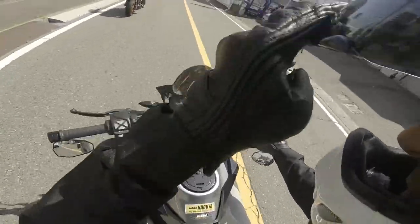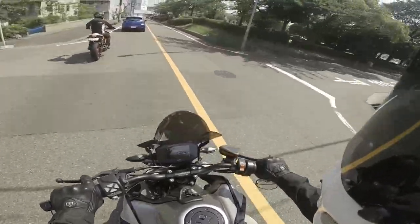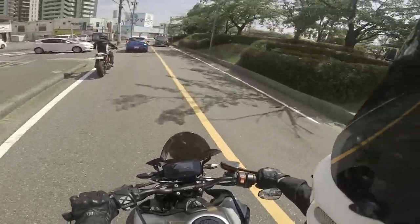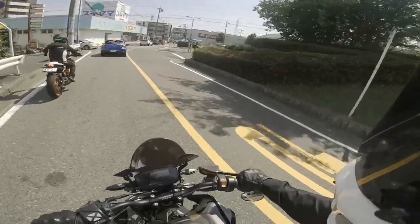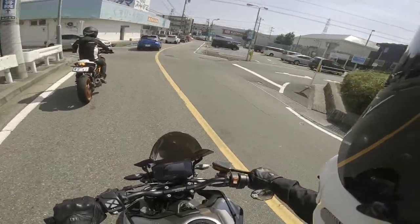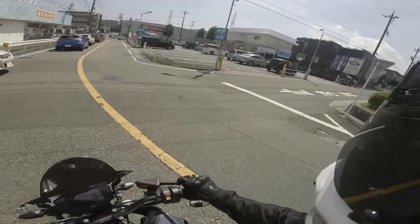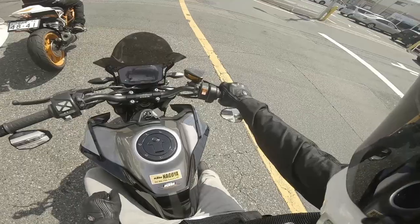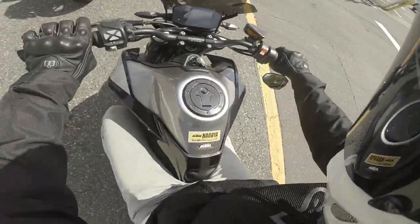So I was in track mode for throttle response. Now I'm in street mode. Yeah, that does feel better. Definitely need adjustable rear sets though. You know what, it doesn't feel small. I thought it would feel small, but it feels pretty good.